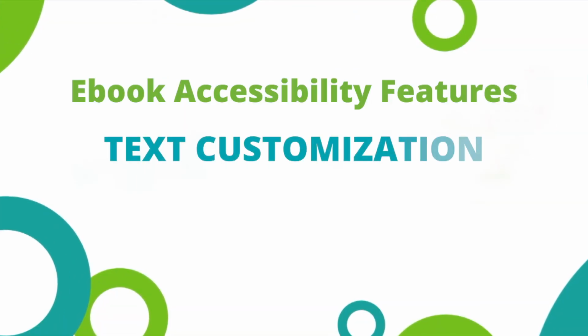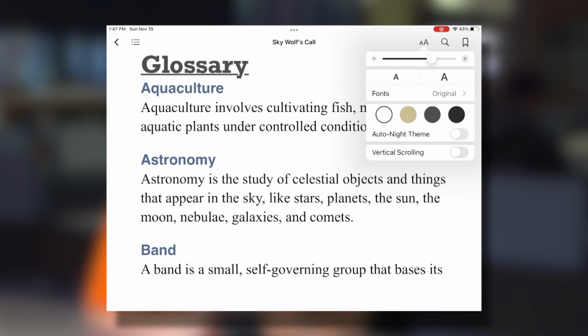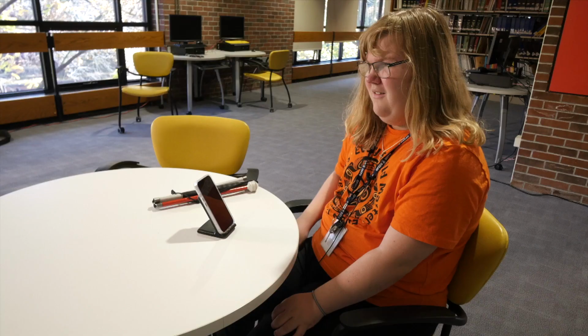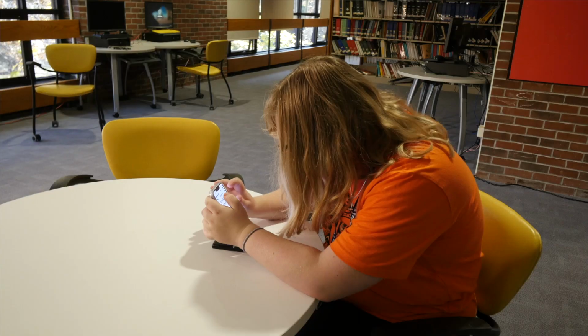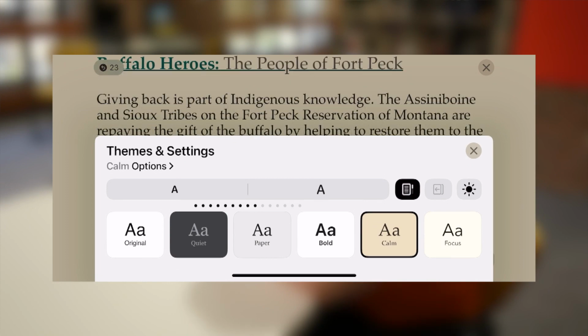Text customization, allowing users to customize the text size, font, color, and flow to accommodate reading preferences and visual needs. Oh, I found it. I found the bigger font. Morgan has partial vision. She uses text-to-speech for reading, but she's also able to see some things on a phone or tablet. I went down to a little tab down here at the bottom. To make text easier to see, Morgan can adjust fonts, colors, and contrast.